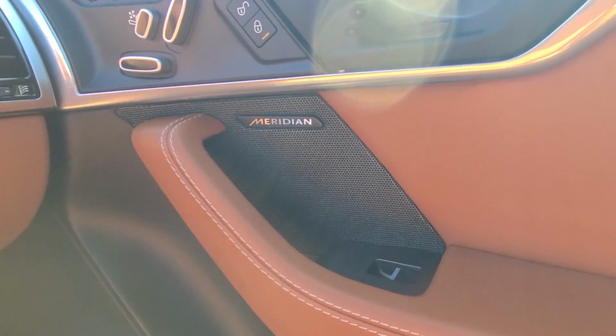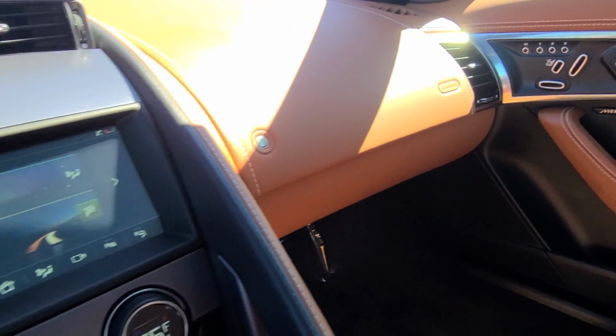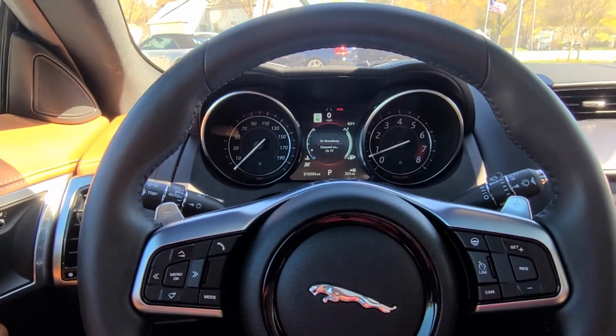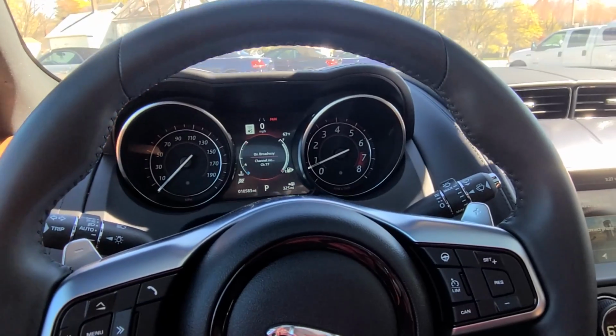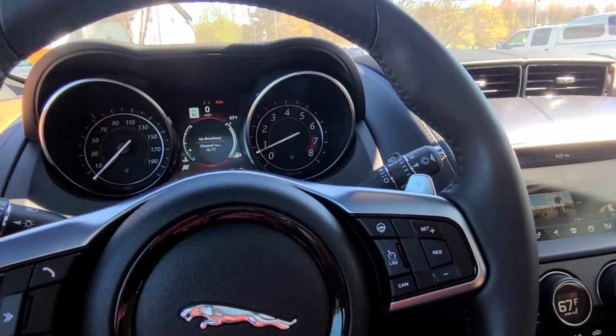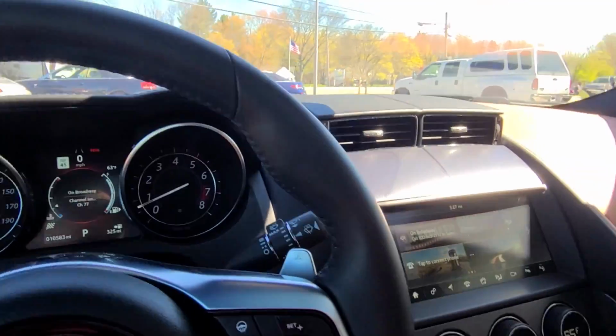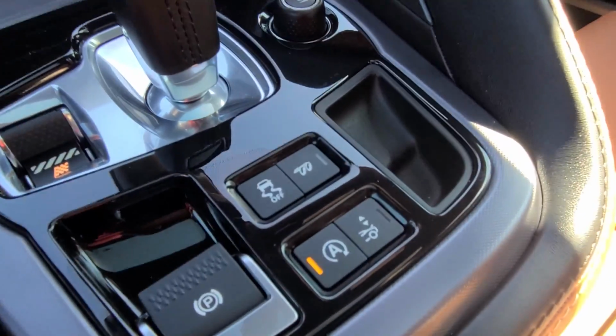You'll see there your Meridian sound system. The stereo in this Jag sounds unbelievable. It's really, really nice, a full sound. And of course, every vehicle deserves a wonderful sound system. It really does enhance the driving experience like few other things do. Personally, my favorite sound system in the vehicle relates to that exhaust button just there.